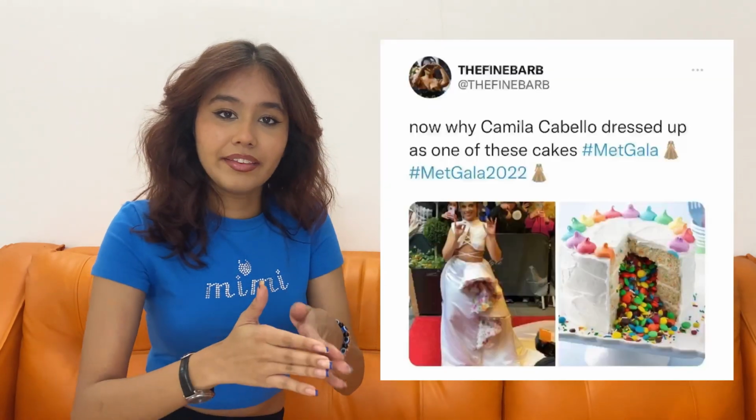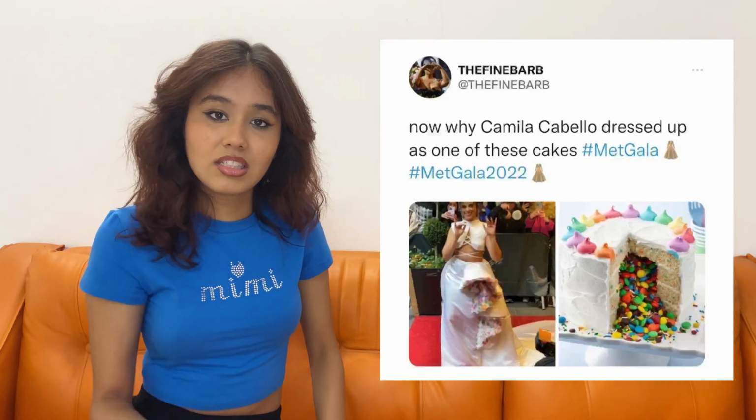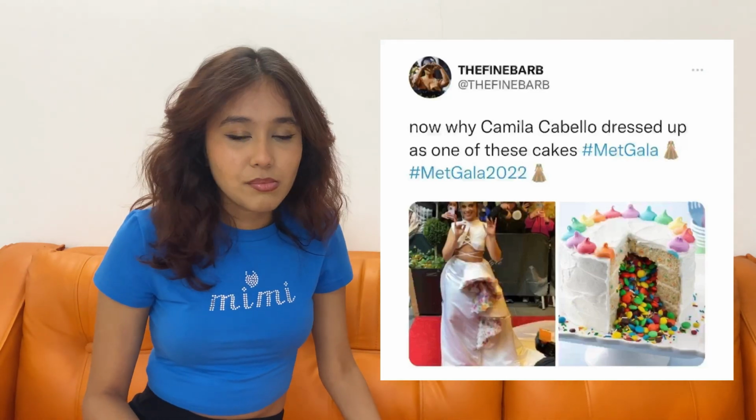One outfit I feel like went really wrong was Camila Cabello's. She wore this white ensemble with a cut-out crop top and a long skirt and this big ruffle with flowers inside. I saw this meme and I died laughing. It was like that cake where you cut it and gems or sprinkles come out of it, and it looked hideous. I'm sorry. I understand that she was trying to make an impact by wearing something sustainable to the Met Gala, but at the same time, it did not hit the brief and it just did not look nice. So, better luck next time.